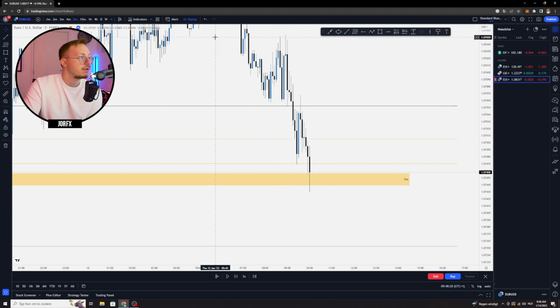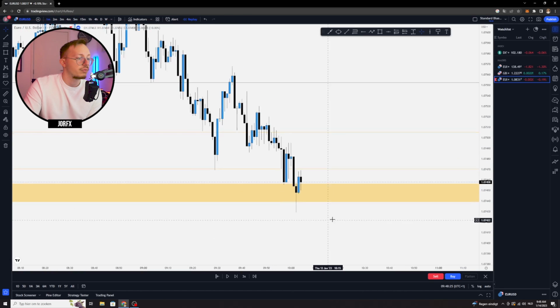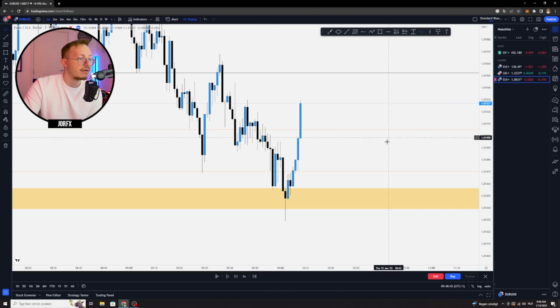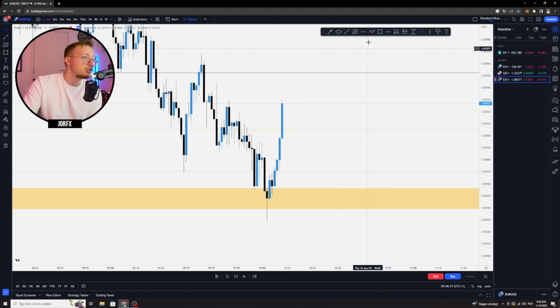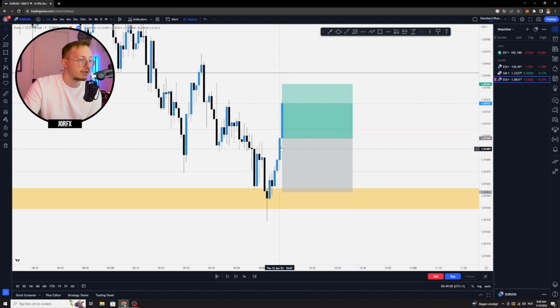Okay, let's delete this. And now we are going down to the 1 minute and we're going to watch what price is going to do. We want to see an impulse leg going from this zone because it is still a bit risky to enter right here. Okay, as you can see, we have that impulse leg right here. So what are we going to do now? We take our entry at the fair value gap that is in this leg. This is the only one actually. Maybe this will be one, but it still has to be formed.